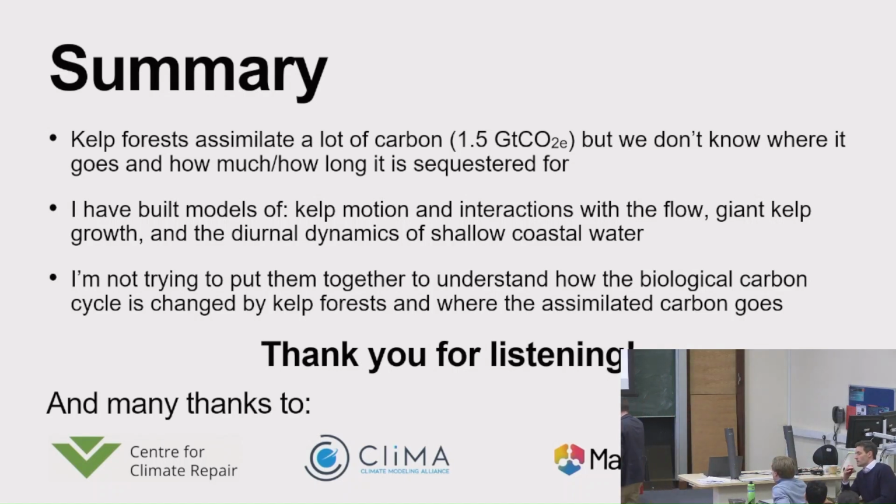Yeah, thanks for the question. So I do think one of the advantages that kelp, this sort of method, has over, say, stimulating phytoplankton and microalgae is that there are many economic benefits of kelp. You can use seaweed for food, possibly for biofuels. So you can actually integrate it with the local economy and have local benefits.